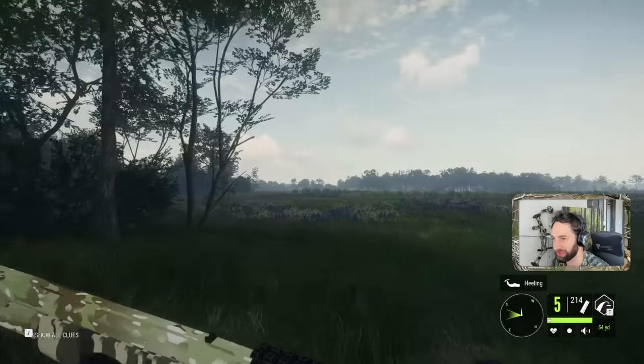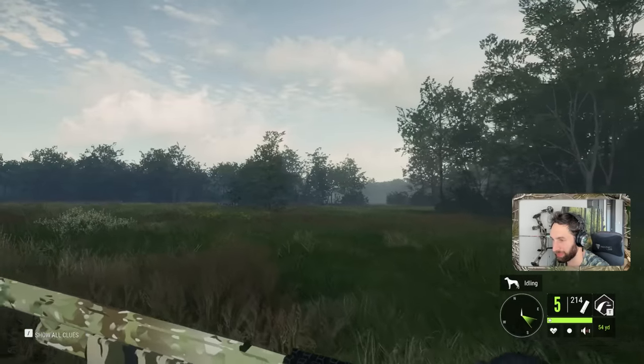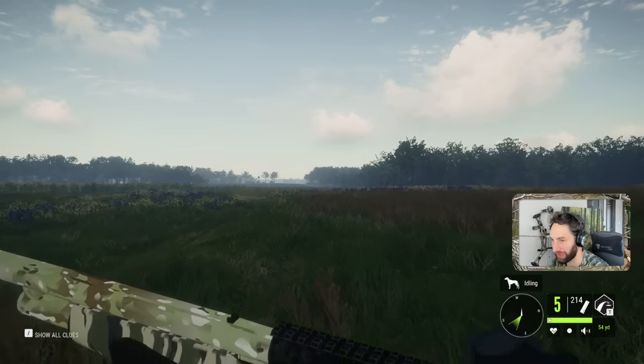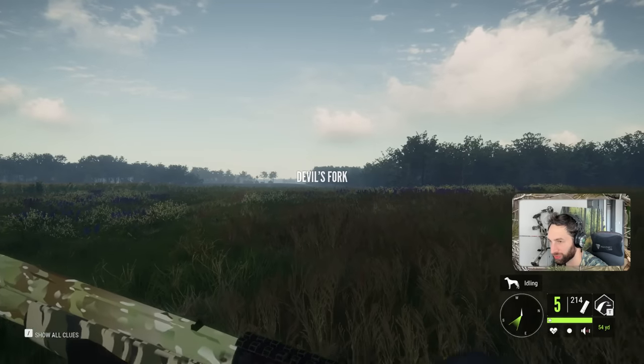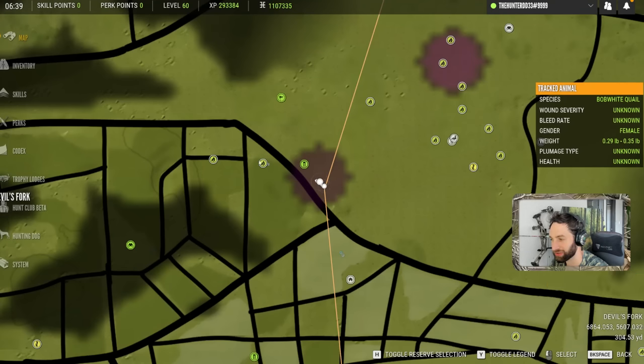All right, I'm not seeing any more. I feel like there was a lot of them, but they're probably back in that woods over there. So rather than waiting on these ones, we're gonna go back over here to potentially jump up the rest of this flock, which they should be over here.